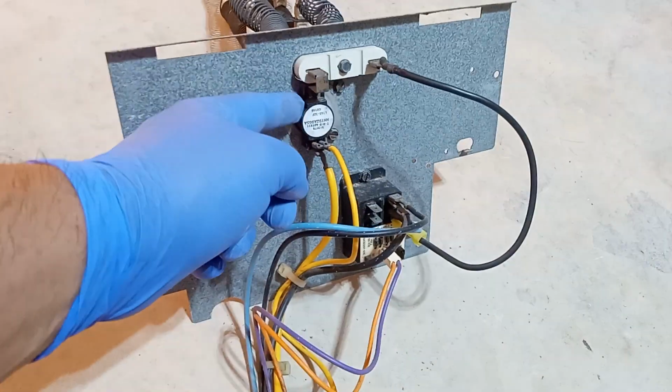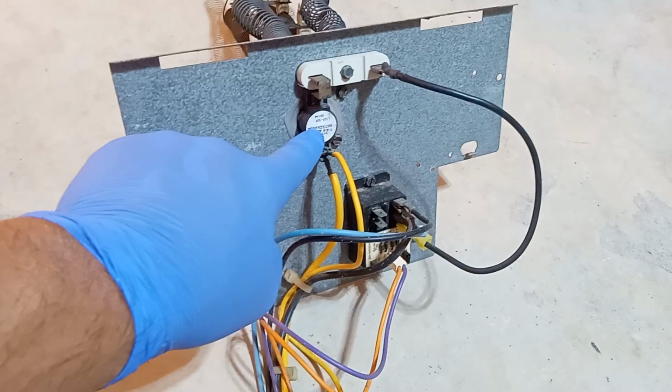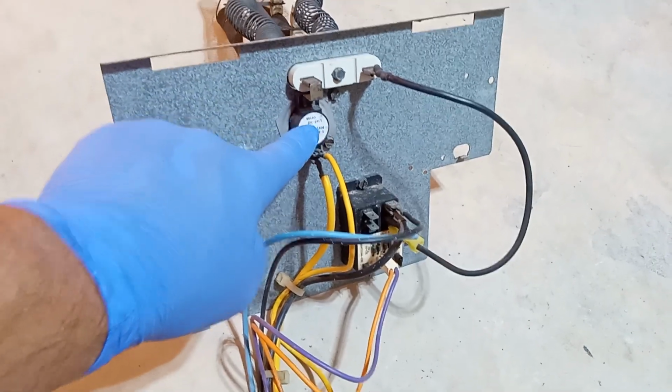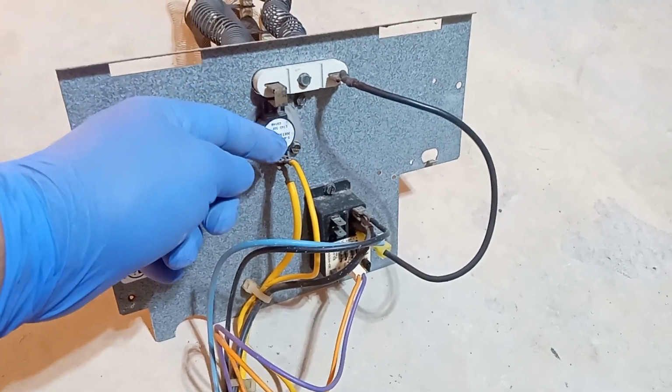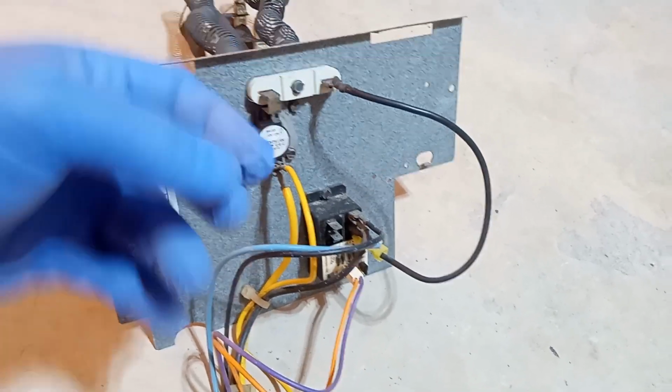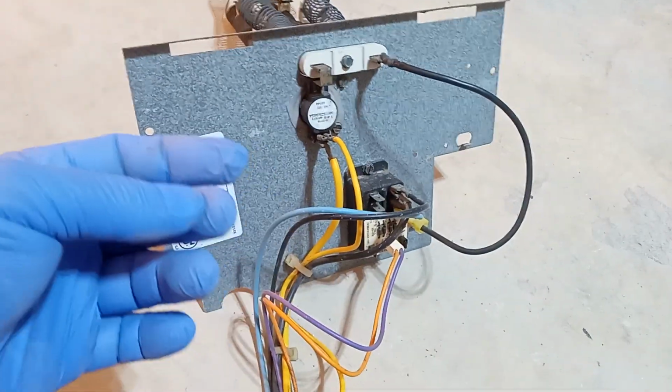It would reset in like 5-6 seconds. It would cool down enough to reset and heat up again, and then it would heat up and trip out again and reset. So it was constantly like this, probably for a month or more.